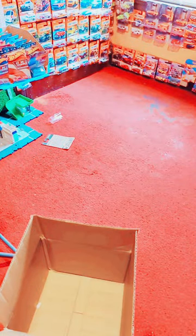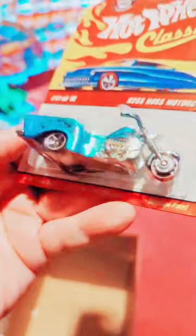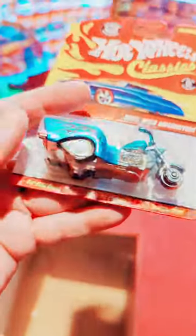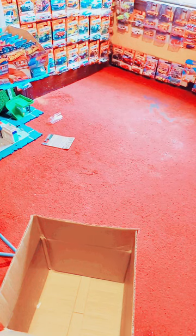Okay, so the last one before I show y'all the one that I dropped and cracked open, we're going to show you the Boss Hoss motorcycle. This is super cool. Wheels on it and everything. And this series came out in 2007, so they're not too old, but they're pushing on 20 years. They're getting close to it, over 15.